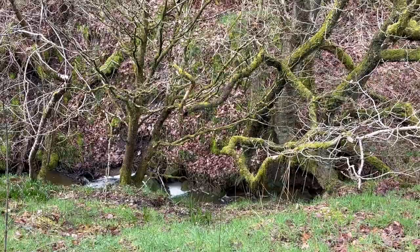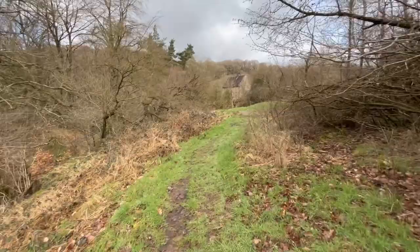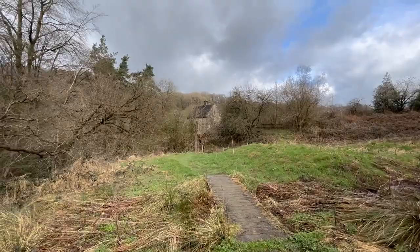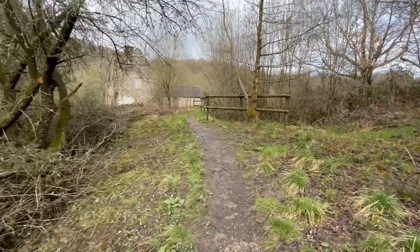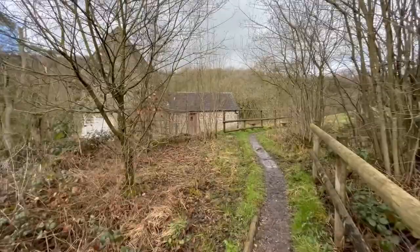And now we're heading back, I was about to say, towards that cottage, and here it is. That's good. Oh well, I don't mind coming all the way back down if I get to see this cottage. Let's have an explore. Here we are. There he is.